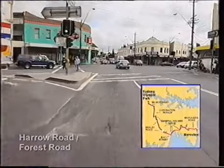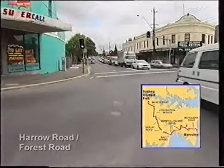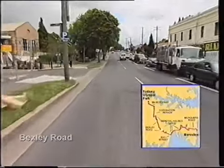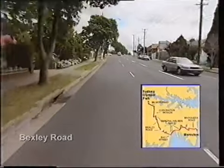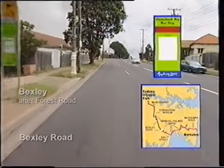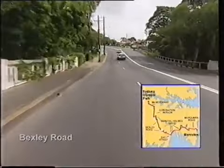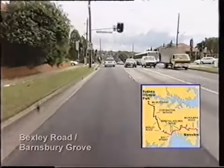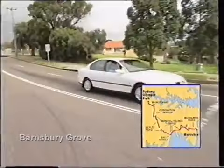Cross the intersection at Forest Road. Harrow Road becomes Bexley Road. There's one pickup on Bexley Road just over Forest Road. Continue along Bexley Road. Prepare for a left-hand turn at the lights into Barnsbury Grove. Turn left into Barnsbury Grove.